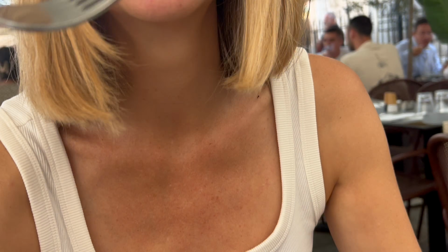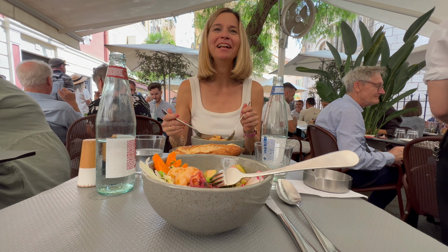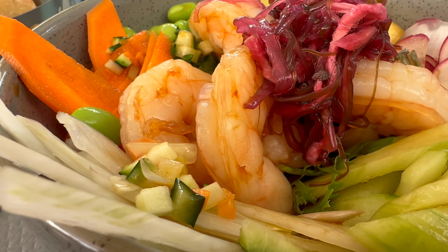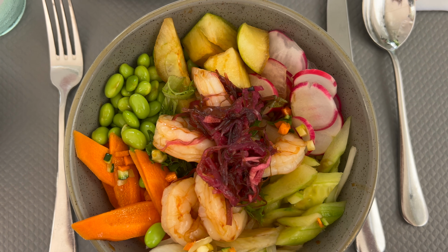So while Anja enjoys her rice noodles with coconut milk, crunchy sautéed vegetables, and grilled shrimp, and is thrilled with her choice, I'm equally pleased with my poke bowl, featuring raw vegetables, apple slices, durum wheat, and grilled shrimp as well. They're super tender.